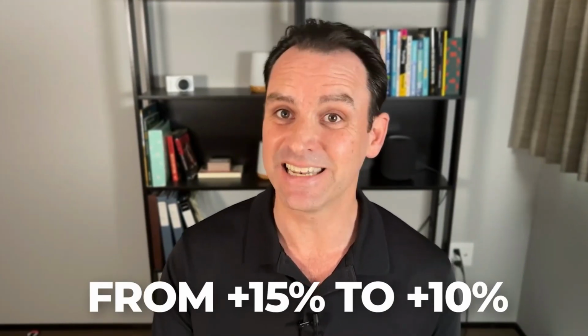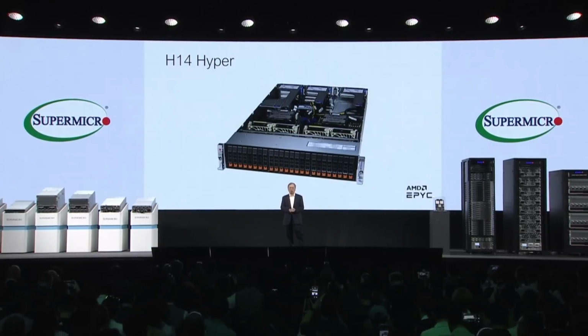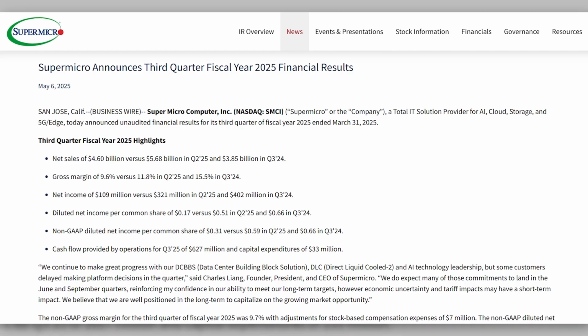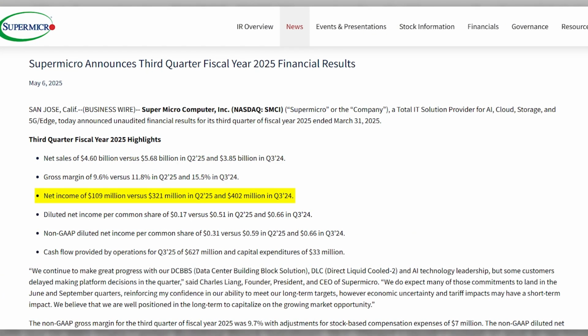The reason for this large loss in gross profit comes down to the company's gross profit margin falling considerably from more than 15% to less than 10%. Consequently, the increase in revenue was more than offset by a decreasing margin, and SuperMicro earnings are also going in the wrong direction. This past quarter, quarterly net income totaled less than 108 million, its lowest level since 2023.